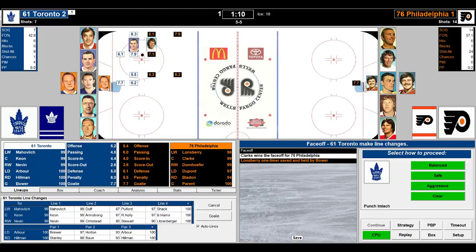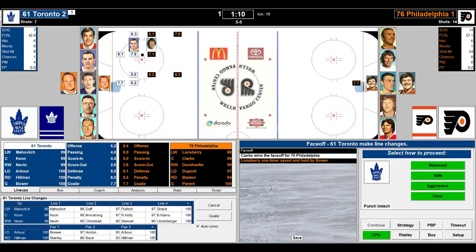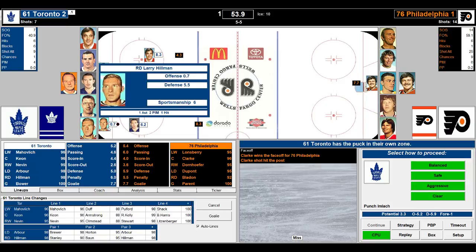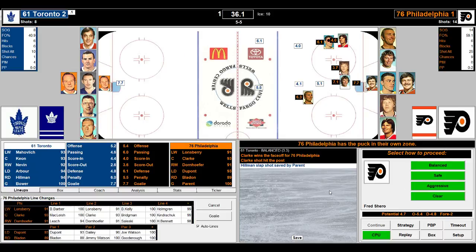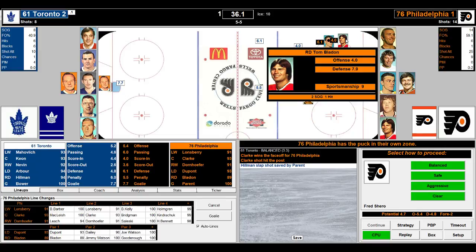Minute 10 left in the first period. 2-1 Maple Leafs. Clark and Keane to battle once again in the Maple Leaf zone. They drop the puck. Clark wins the faceoff. Shot hits the post. You could hear the ding. Hillman has it. Toronto trying to bring up the attack. Hillman with the slap shot. Saved by Benny Perrant. Coming up with the rebound for the Flyers with 36 seconds in the first period is Tom Blandon.